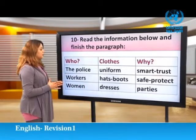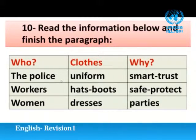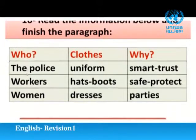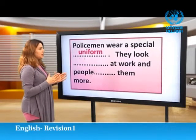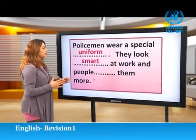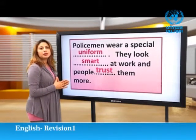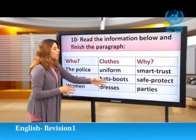Number 2, workers, they wear hats and boots. Why? Safe, protect. Number 3, women, they wear dresses. Why? Parties. Let's start with the first paragraph. Policemen wear a special uniform. زي خاص. They look smart at work and people trust them. Trust تعني يثق. So again, we used uniform, we used smart and trust. We still have workers, hats, boots, safe and protect. Also, we still have women, dresses, parties.